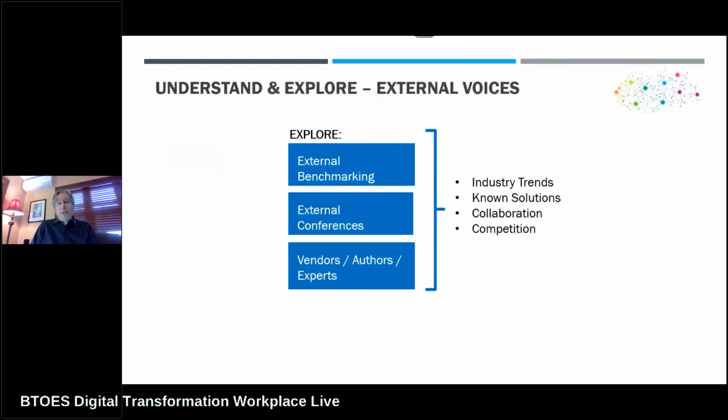The next part is really understanding and exploring at the same time, because we do a fair amount of external benchmarking. Again, one of the best parts of our job is to talk to other companies. What are they doing? What problems are they solving? What solutions have they found? We do a fair amount with external conferences and looking to talk to other experts, other people that have case studies and stories to tell.